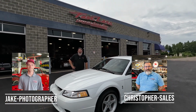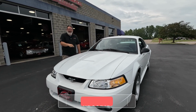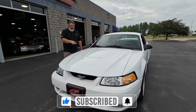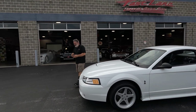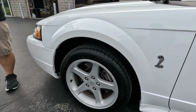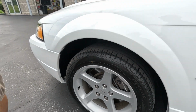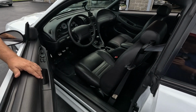As always, it's Jake the Snake, and this is Fast Lane Classic Cars, and this is a 1999 Ford SVT Cobra. It's got 320 horse, so 320 foot-pounds of torque. It's got a 5-speed Tremec. It is white, obviously. It has got the nice, beautiful wheels and beautiful braking system. Let's open this door and see how gorgeous it is.